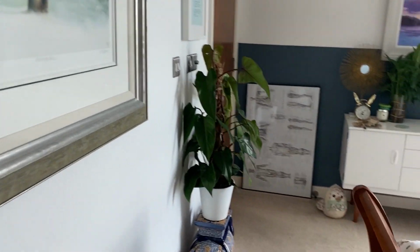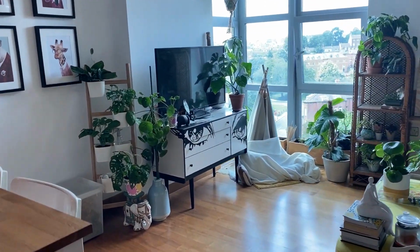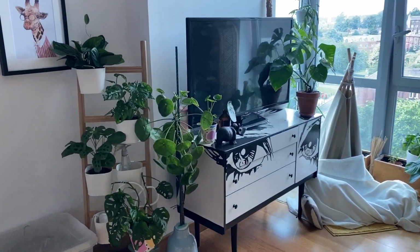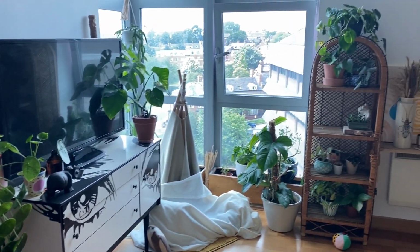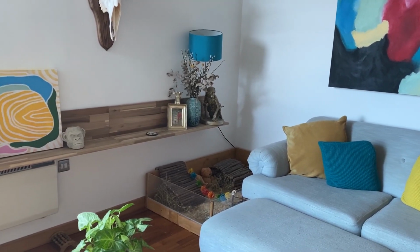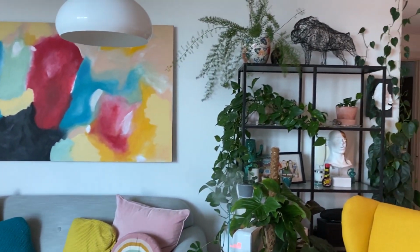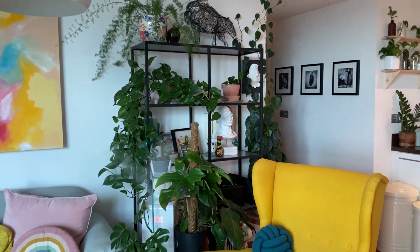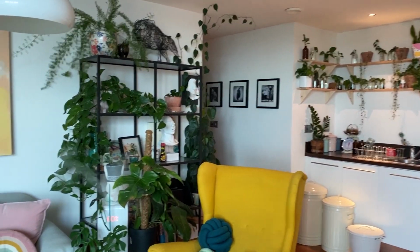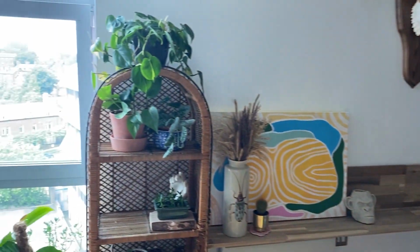But yeah, we'll go into the living room. Okay, so this is where the plant thing really begins. I'm kind of full of plants here. Not so much here. The pigs are actually not in the pen at the moment, they're out. Plants are more here, but we'll get around to that. So let's just start over here without making you too dizzy.